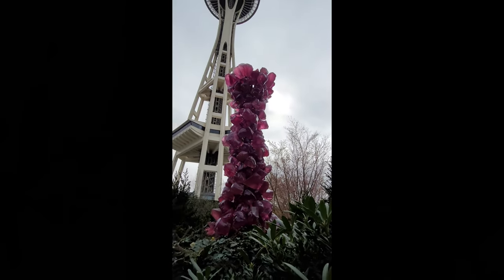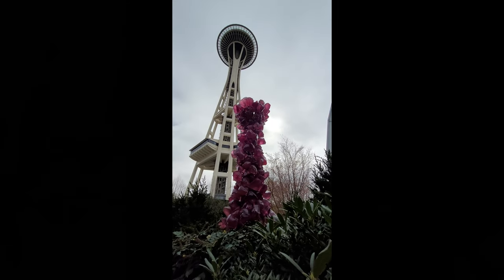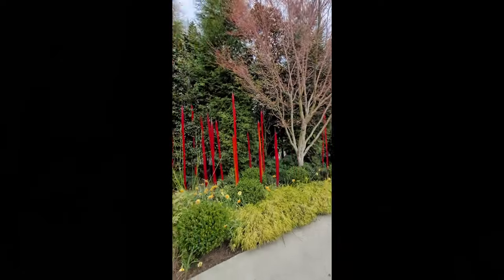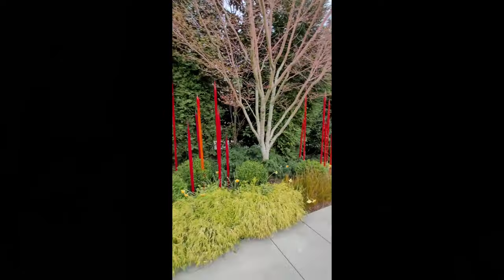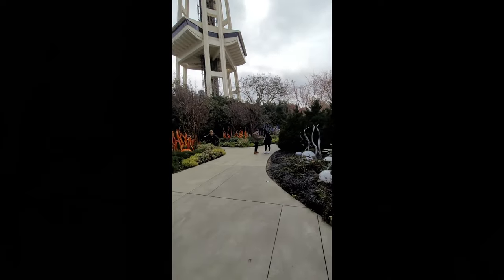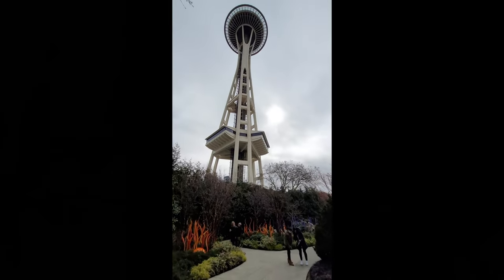As soon as you step out into the outdoor glass garden, you see this big, purple, beautiful piece that looks like rock candy with the Seattle Space Needle towering behind it. There are many unique pieces here, and it's amazing that you can have glass artwork on display outside. So apparently Seattle doesn't get many hailstorms.